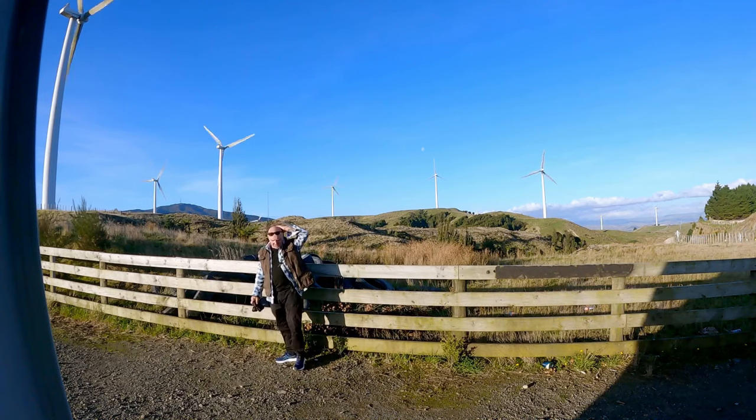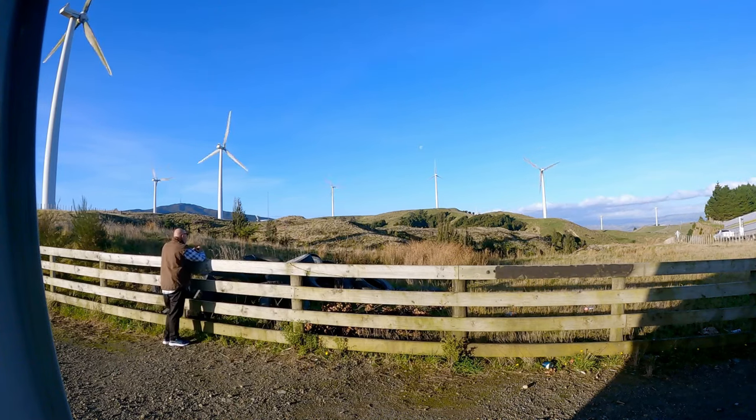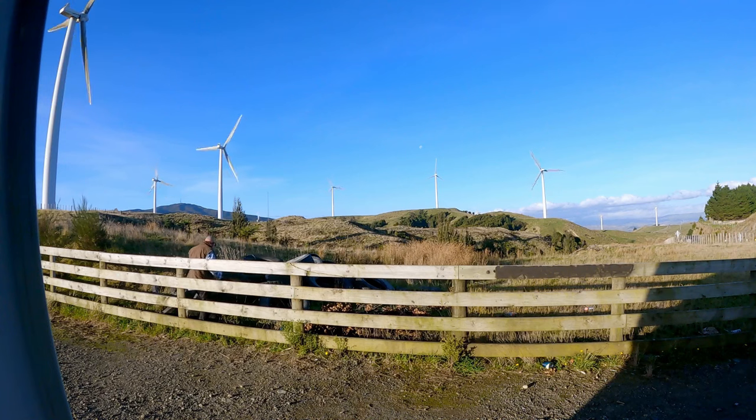First shot I want to take is this one with the tyres in here, and it looks quite nice actually. Oh, I love that. I might just jump this fence, get a little bit closer into these tyres, because there's a foreground interest against the turbines. It looks pretty cool. I love the tyres.